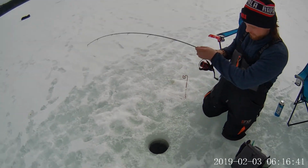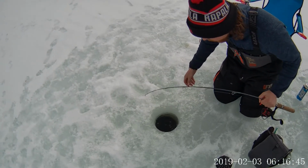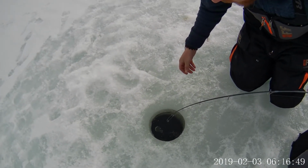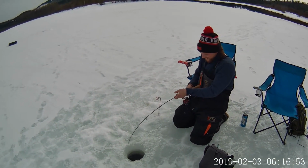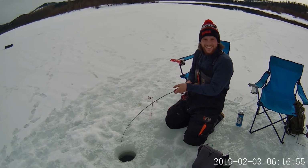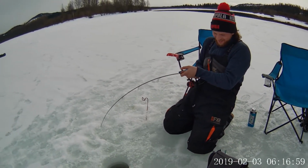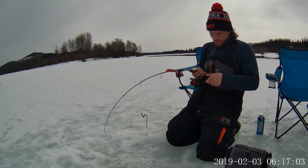Oh, it's 6 foot leader though. Hold on. Oh, big bubbles. I think it's a big lake. You see that fin? I think it was a big, big lake. I don't know how big it is, but it's got no mercy. This fish is so strong, bro.